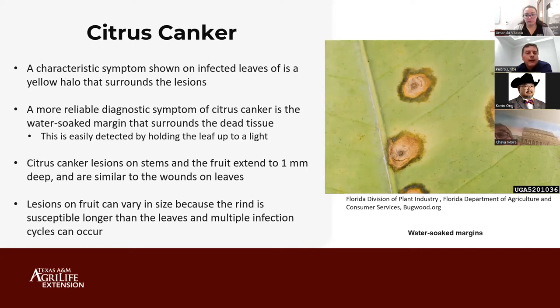Lesions on stems and the fruit extend to 1 millimeter deep and are similar to the wounds on leaves. That's also very crucial. And the fruit, so you get a blemished fruit, you can get a lot of damage in the plants. It's a problem, and because it's a bacteria, it's transmitted by air, by currents, and sometimes by infected material when you move it inadvertently. It can be a really big problem because there are no bactericides in the market that can control it.